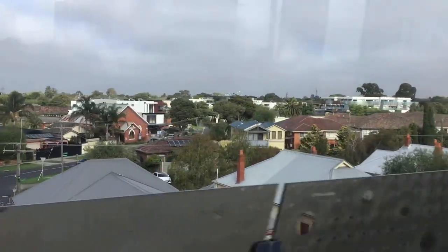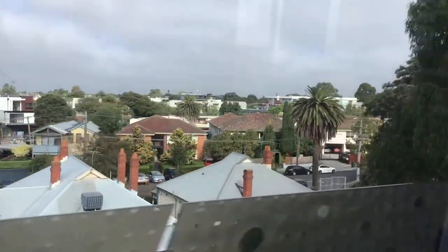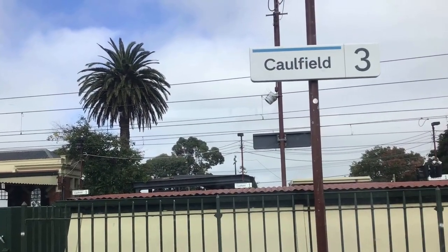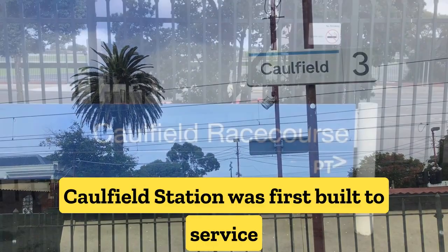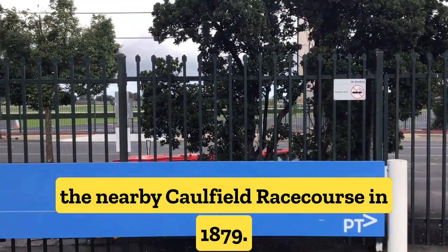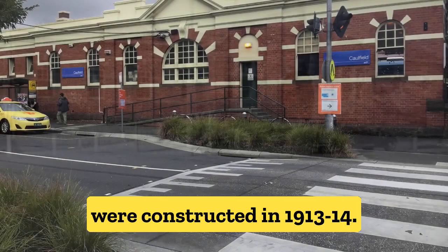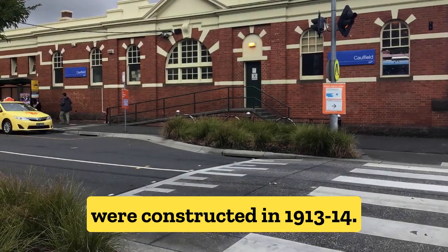The next station is Caulfield. Caulfield Station was first built to service the nearby Caulfield Racecourse in 1879. The station buildings that stand today were constructed in 1913 or 14.